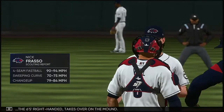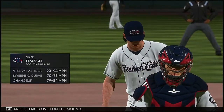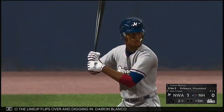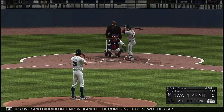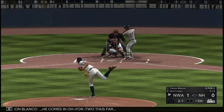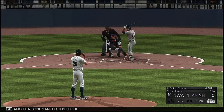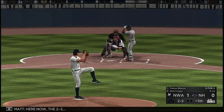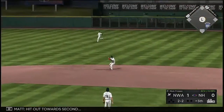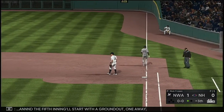Nick Frusso, the 6'5 right-hander, takes over on the mound. Number 26. So the lineup flips over, and digging in, Dyron Blanco. He comes in 0-for-2 thus far. And that one yanked just foul. Here now the 2-2. Hit out towards second. And the fifth inning will start with a ground out, one away.